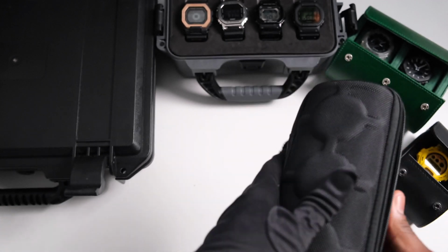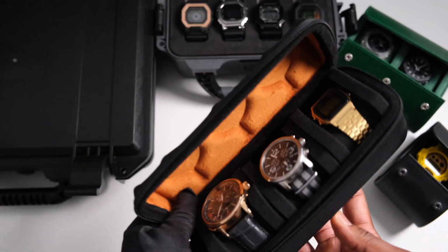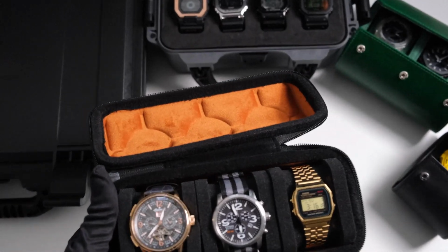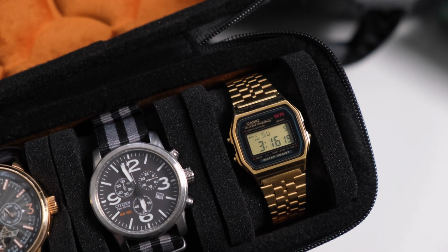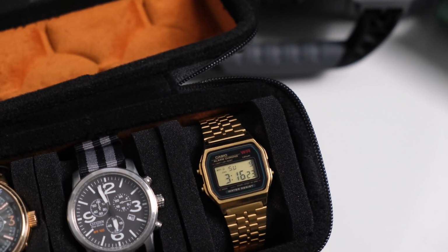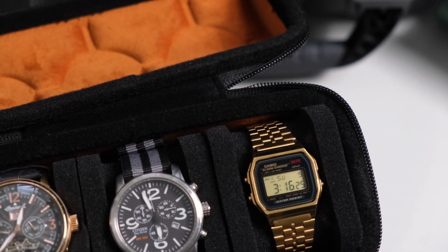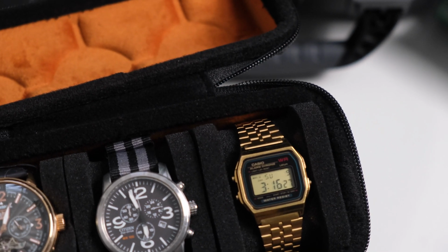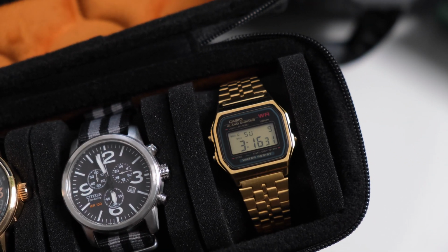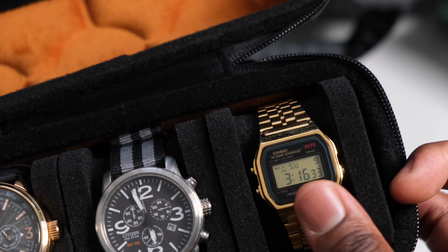We have some older watches I've had for a while. First we have the Casio. You can't go wrong with a Casio. Now I don't believe in buying gold-plated watches. I mean, you can. However, it's just my personal preference because they tend to fade over time. But with this Casio at the price point, you could buy this over and over again, and I love this watch. I wear this a lot.